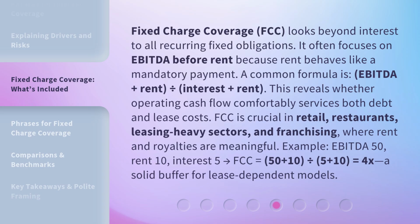FCC is crucial in retail, restaurants, leasing-heavy sectors, and franchising, where rent and royalties are meaningful. Example: EBITDA 50, rent 10, interest 5 → FCC equals (50 plus 10) divided by (5 plus 10) equals 4x, a solid buffer for lease-dependent models.